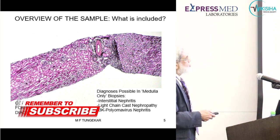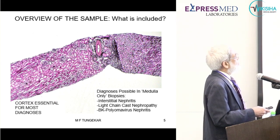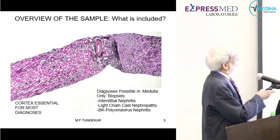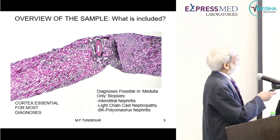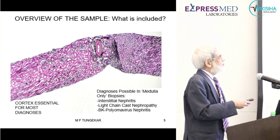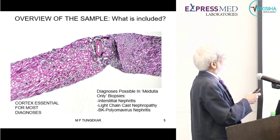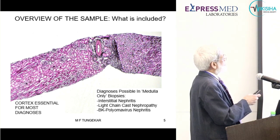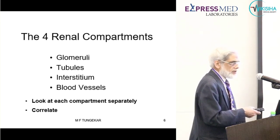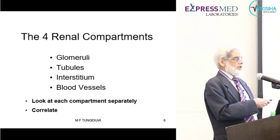Now the best stain to look at glomerular morphology is PAS and silver. Good silver is essential, and a PAS, because the H&E may sometimes make it difficult to identify how many glomeruli are present, to count the total number of glomeruli. Why is it so? Because the ratio is important: the total number of glomeruli, then how many of them are normal, how many show the lesions.